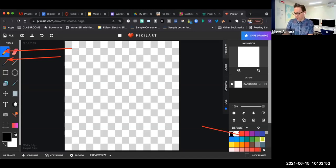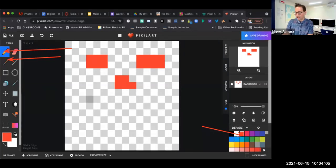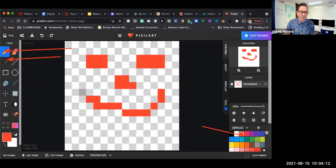So you can create anything you want. You can create a little happy face if you feel like it. If you want to create a little Super Mario, you can. If you want to use your cell phone or another window to create another image, you can. But we're just going to create a 16 by 16 image, okay?